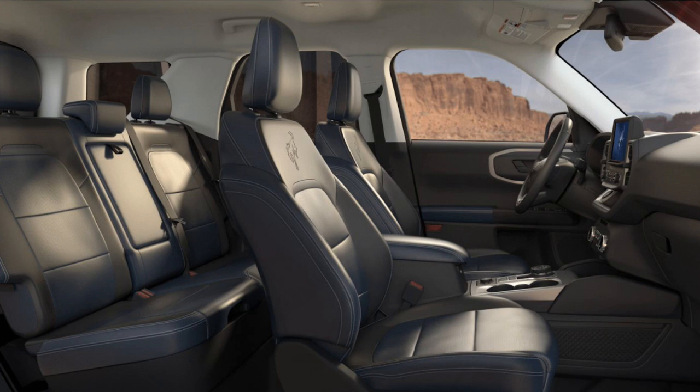Now, you're gonna have carpeted flooring just like we did with the base and the Big Ben. You will have floor mats. So instead of just having them for the front row, you're gonna also have them for the back row. You will have the Bronco Sport logo just on the front row floor mats though.